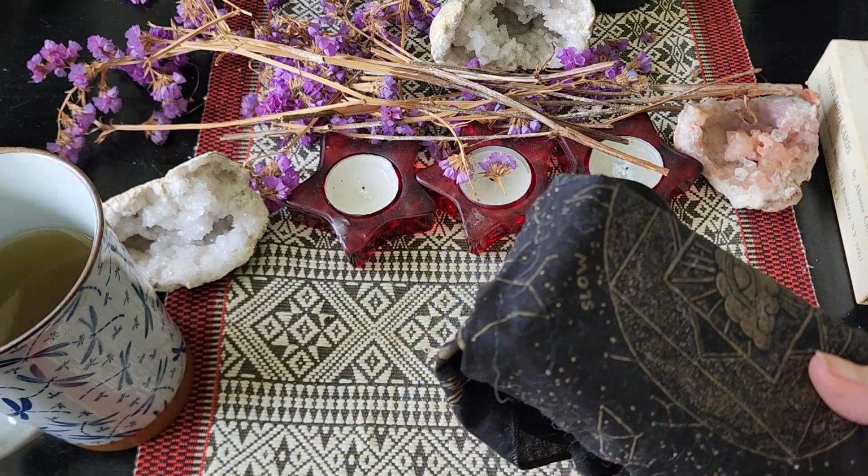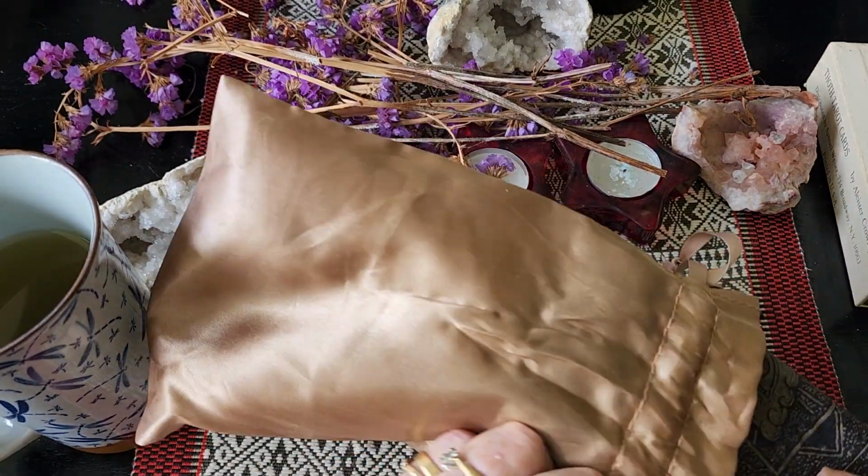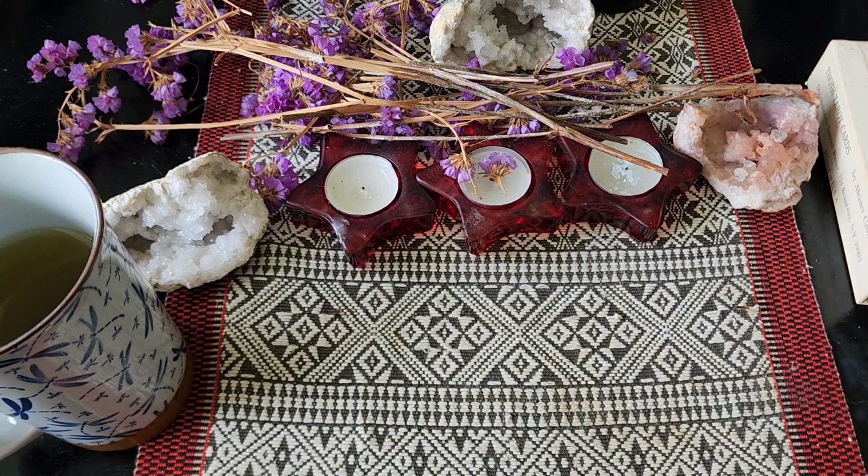I know some creators, some members of the community do create tarot boxes.